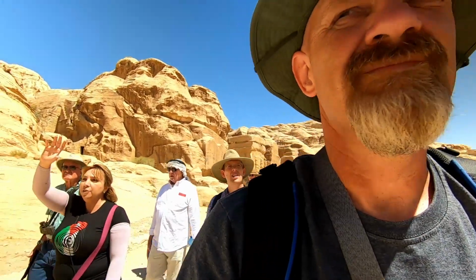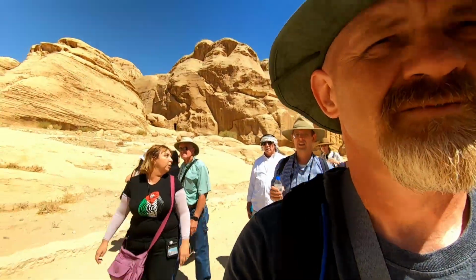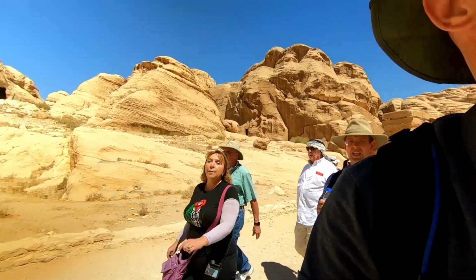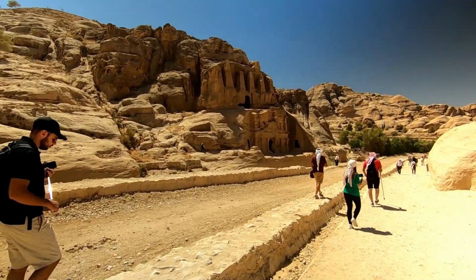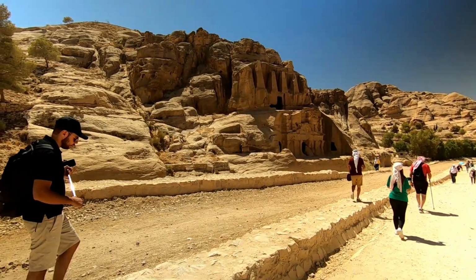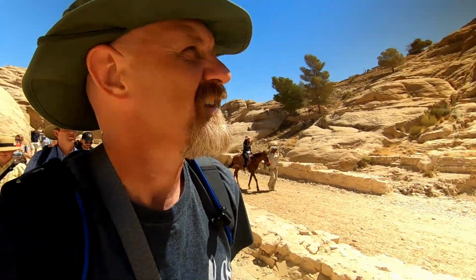So they did copy in their city. The lower part, it's a room with the three benches. We call it a triclinium. The upper part is Egyptian style. The lower part is Roman style. But together, it became Nabataean art. We haven't even got inside good yet.